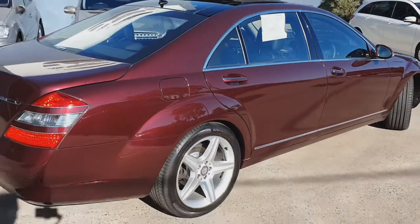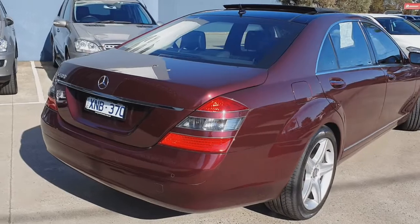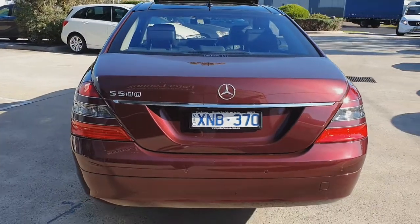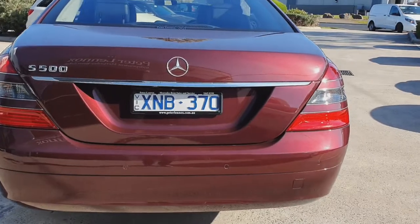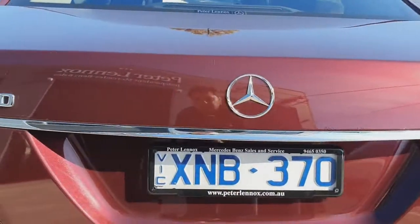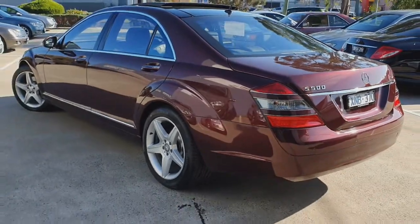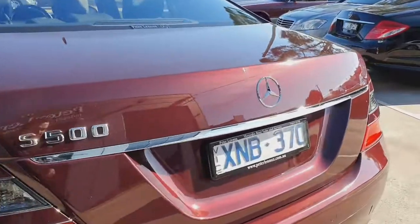Now this is the S500, which is pretty much one of the top of the range unless you go AMG, with the car being very quick. This is a 5.5 second car, 0 to 100, and an average of 12 liters per 100 combined, going by the Red Book. So very good mileage out of a very large sedan and a V8. So this is pretty nice, economical and very powerful.